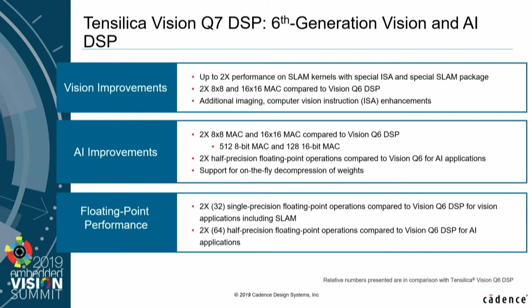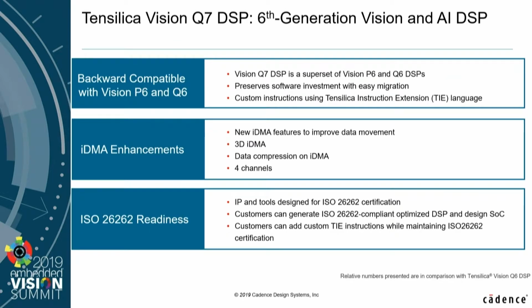And the floating point, I already talked about half precision floating point, but we also double the single precision floating point performance on our DSP. So the other thing is that Vision Q7 is backward compatible to Vision Q6. So it's source compatible. So our customers who have already invested in the software for our previous generation can easily bring their development to the Vision Q7.